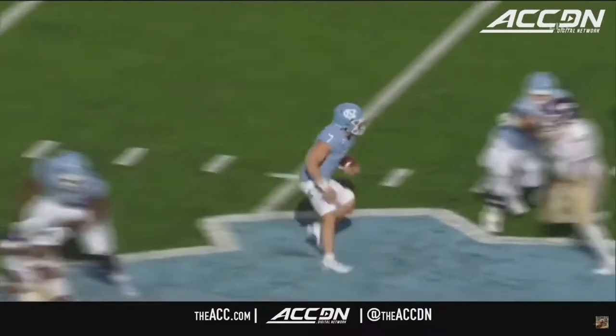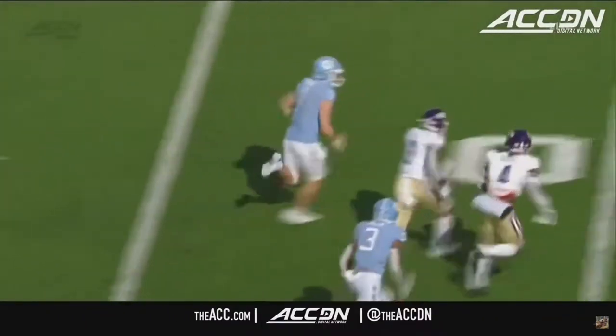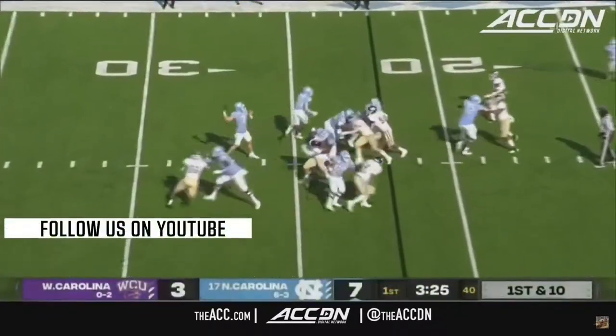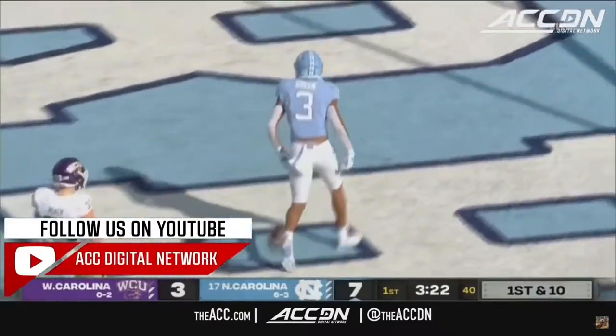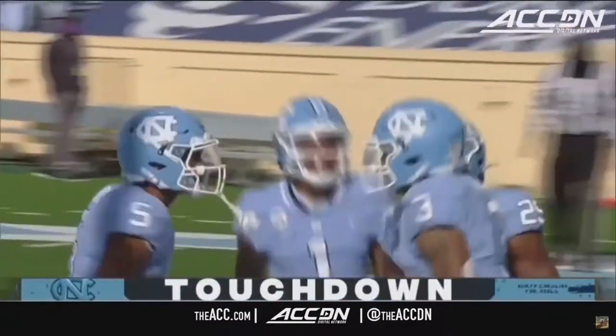Well, we had North Carolina the first game of the year, and Sam Howell said, I've worked on my mobility. I've worked on pulling the ball down and running a little better. And how about that? They called it 30 yards for Howell. Here's a quick throw, middle of the field. The catch is made and into the end zone. Antoine Green for the Carolina touchdown.